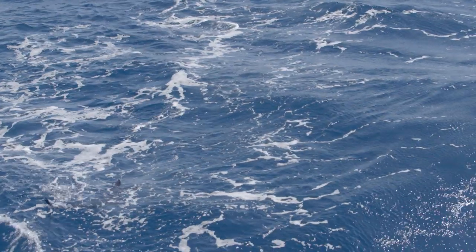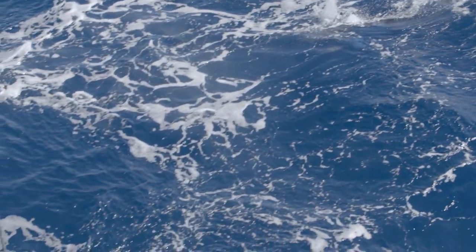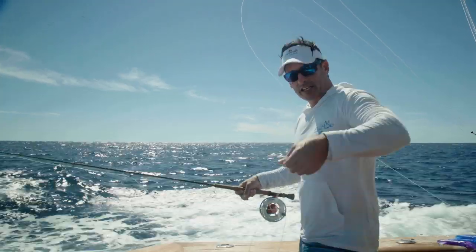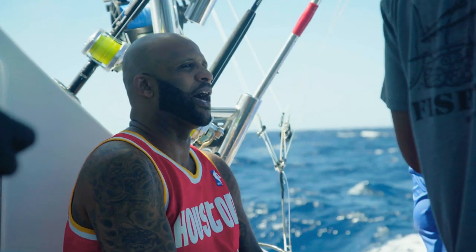The key to this is basically tease them up like we do everything else, but the only difference is you take the boat out of gear and then you flop this over the side, give it a couple pops, and hopefully they come up and eat it. That looks impossible.